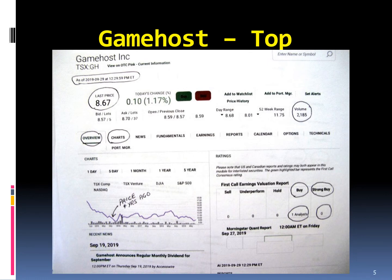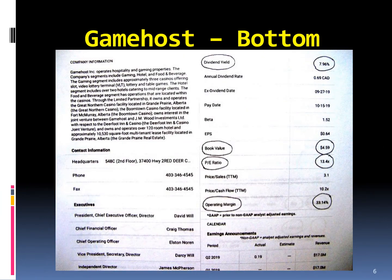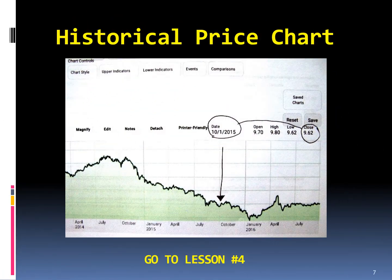This slide is a clearer display of the top of an overview page. This is a clearer display of the bottom of an overview page. This is a slide displaying the historical price chart where you can find the stock price 4 years ago. It also shows all the historical dividend payments and the date they were paid.